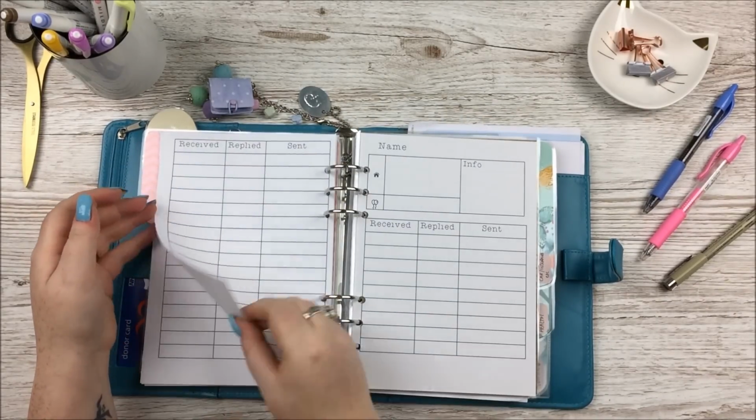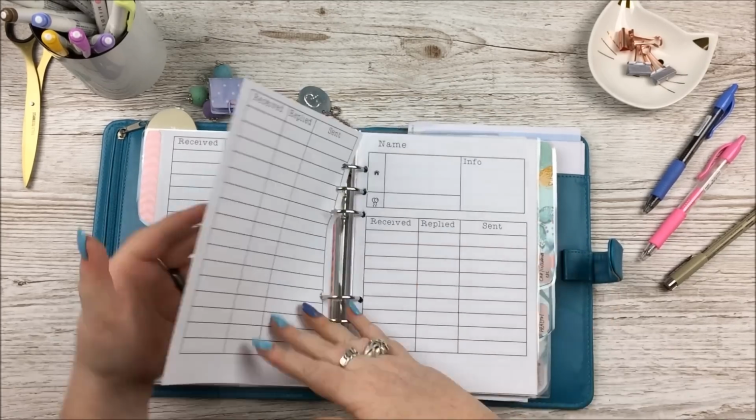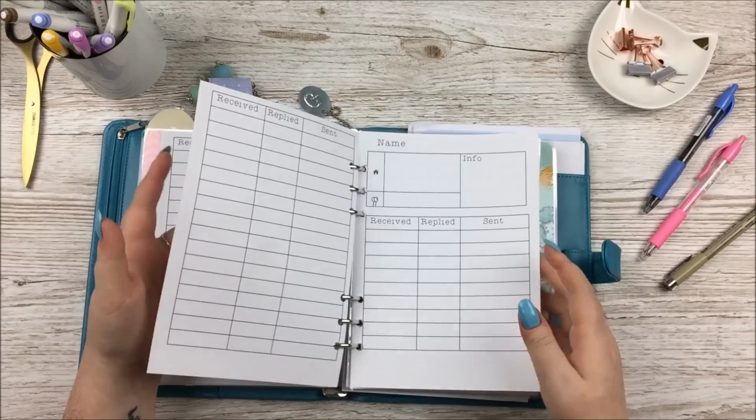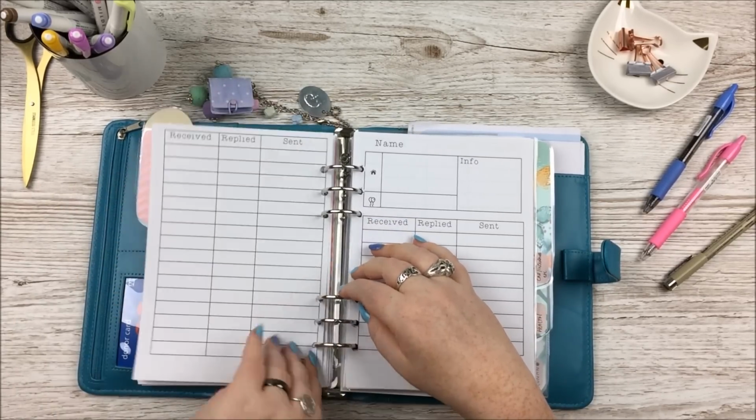And then I also have somewhere, there we go, I have got these pages as well, so these can go behind these. So if I've written that many letters to someone, then I have an extra one to just keep going with, kind of thing there.